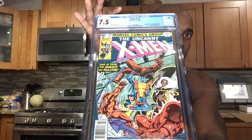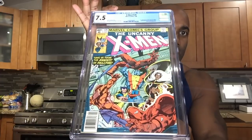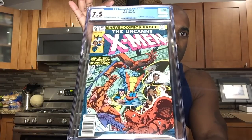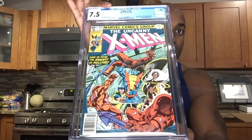7.5. This is again one of those books that has literally been in my collection since I was a kid. I've had this book for a very, very long time. Didn't honestly know the significance of it. I actually don't even think I remember the story behind this one, so I may have to go back and read that as a digital copy.